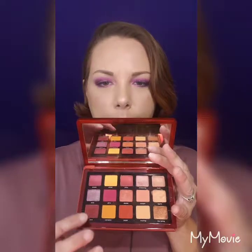Okay. Natasha Denona Sunrise. I keep calling this Sunset, and it's not. This is the Sunrise palette. It's got the full-size mirror, and then of course you've got your colors here. So if you just take away these bright colors right here, you have a pretty natural looking palette. And you've got the yellows, you've got your peaches, and you've got, you know, maroons and oranges. This is a great summer palette, but it's also going to be a great fall palette. I don't really care about what the season is. I do have a favorite in here, though, and it is Agate and then Morgan.